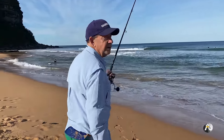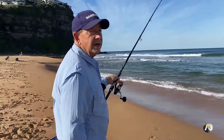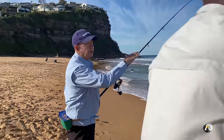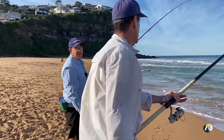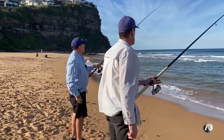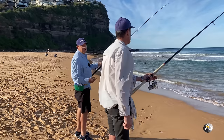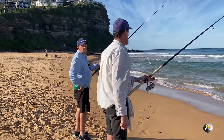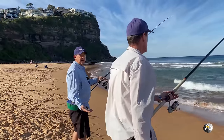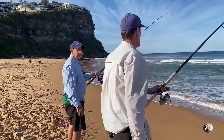Now, I've also got a different sinker to you. You've got a ball sinker, so you're going to drift away. Yeah. You're going to roll a little bit, which can be advantageous because you'll cover a bit of ground. Whereas I've got a star sinker, which is really going to hold the bottom a little bit more. So we'll see how that works. I mean, you might get more bites than me. We'll just see what happens.